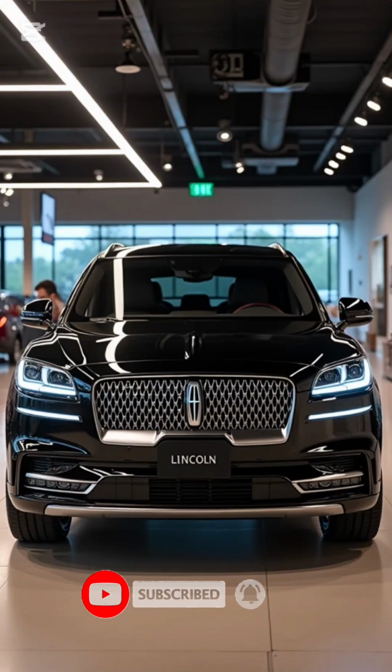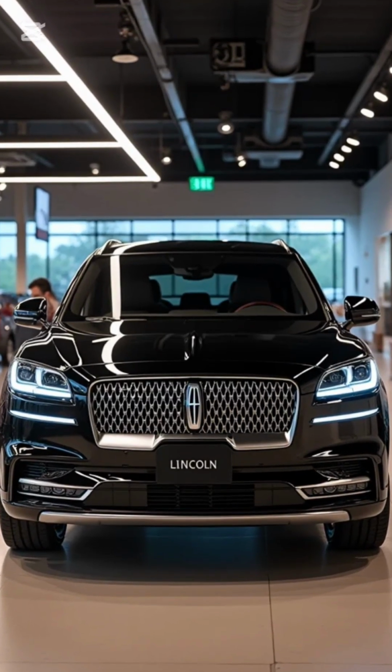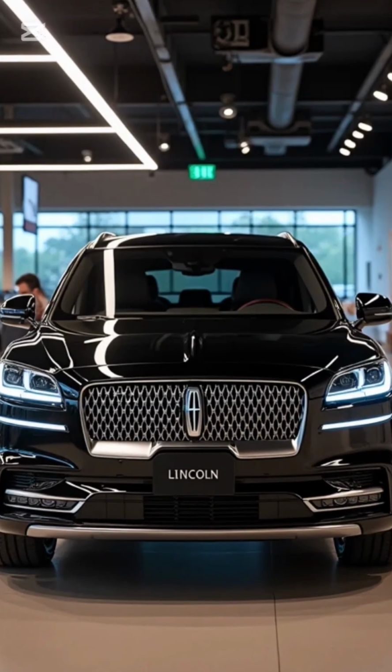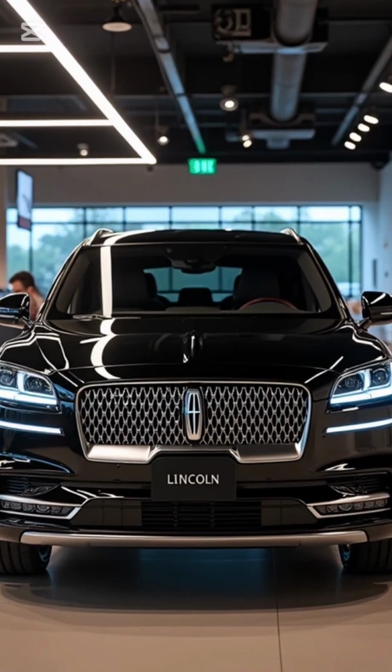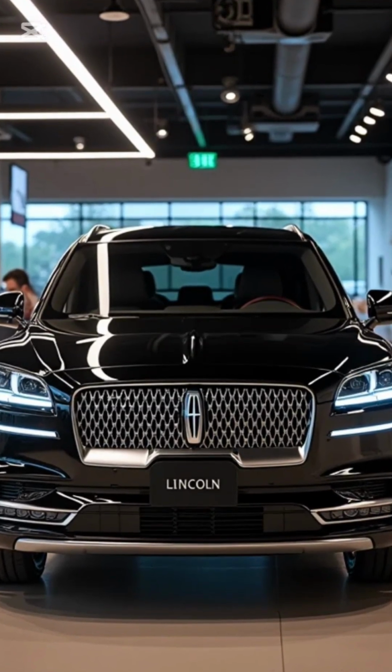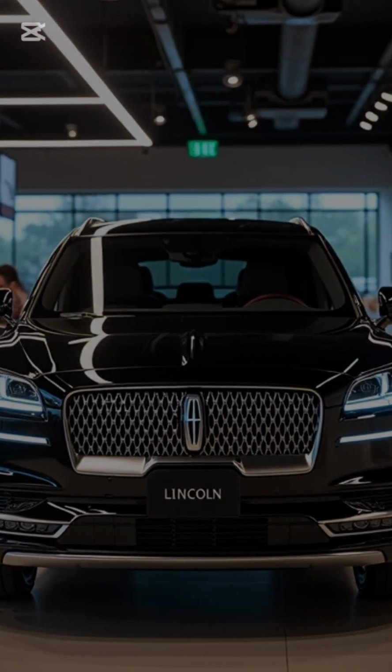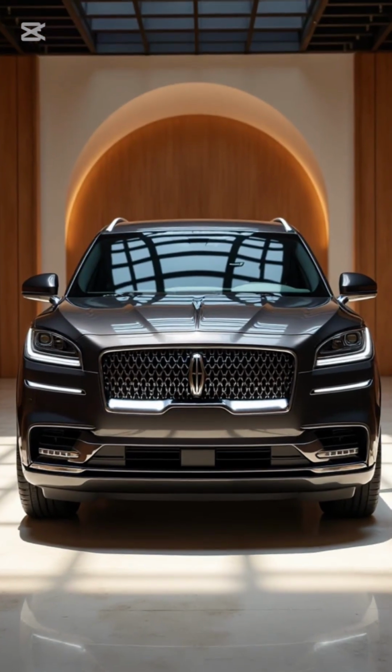The 2025 Lincoln Aviator is a luxury midsize SUV that combines elegant design, advanced technology, and powerful performance. With its refined styling and premium materials, the Aviator offers a sophisticated presence on the road. The bold front grille, signature LED lighting, and sleek body lines give it a distinctive look that exudes class.